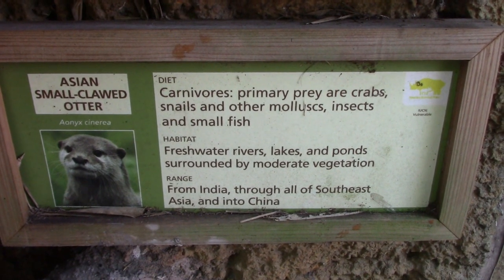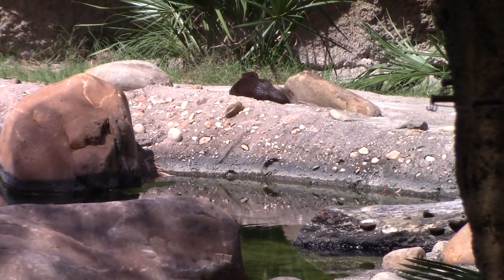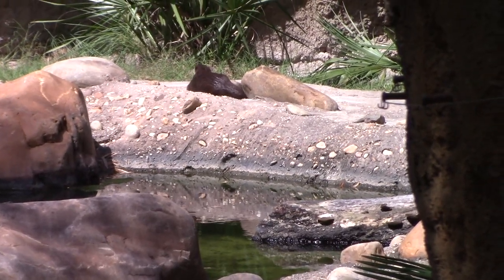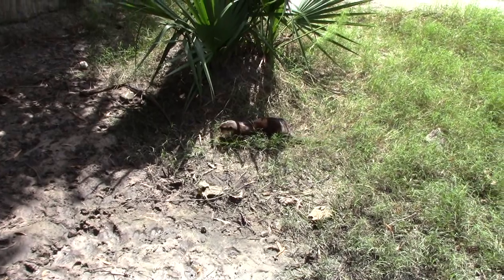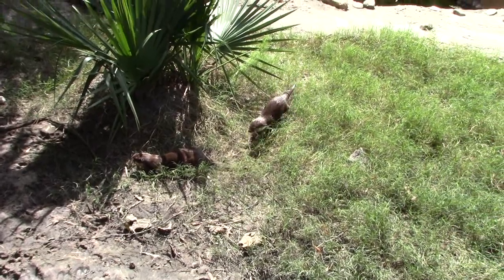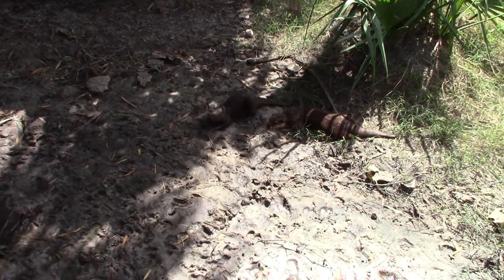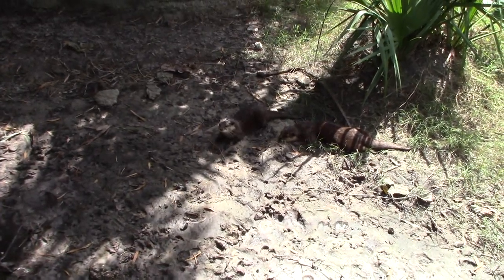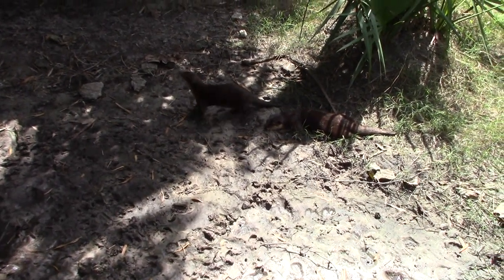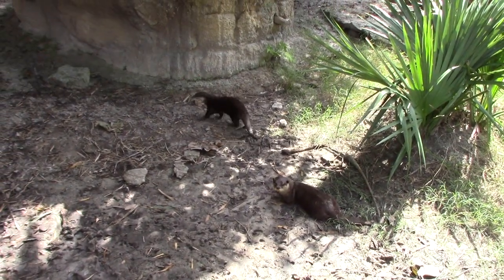Oh, and I see the Asian small-clawed otter. It's right there in the center of the screen. There's some more otters. This one's all squeaky. Another otter coming over. Oh my god. What's up, squeaky otters? Squeaky otters.